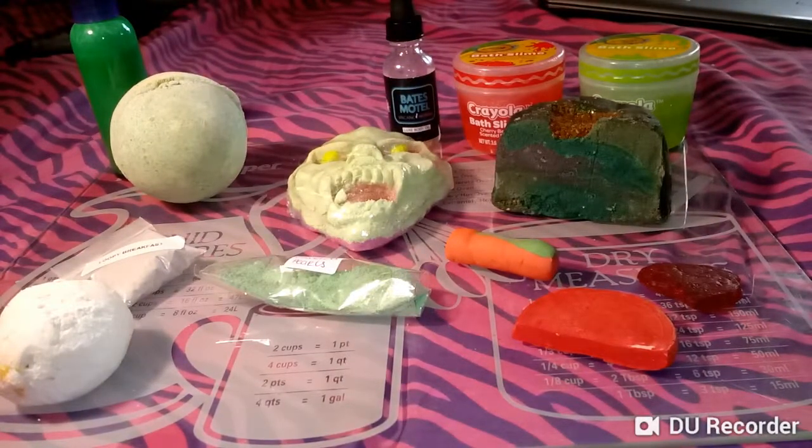That is everything in this cocktail, so let's get into chopping.